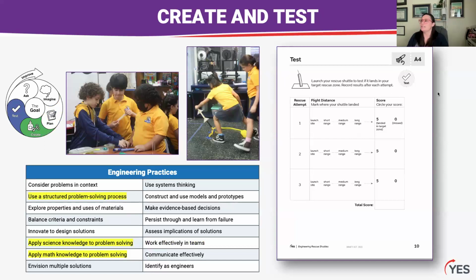They then move on to that creating and testing, right? So here's that structured problem-solving process. They have a testing page, really simply able to collect information because we're going to get into that and prove, and they want to be able to further make evidence-based decisions. And they're also thinking about applying their science and math knowledge to the problem solving here.